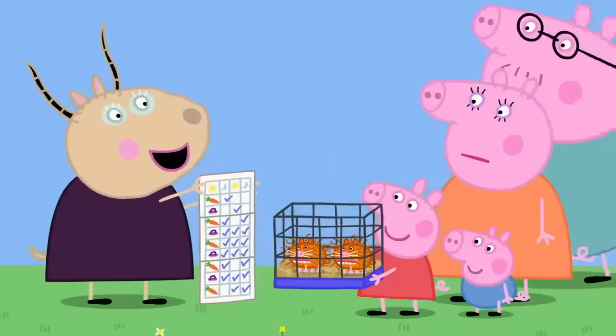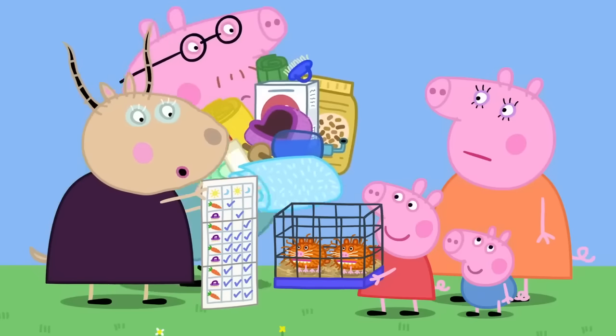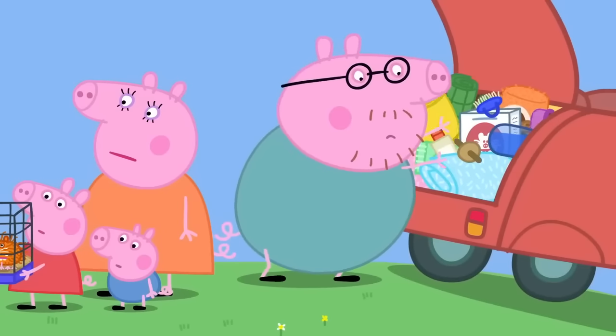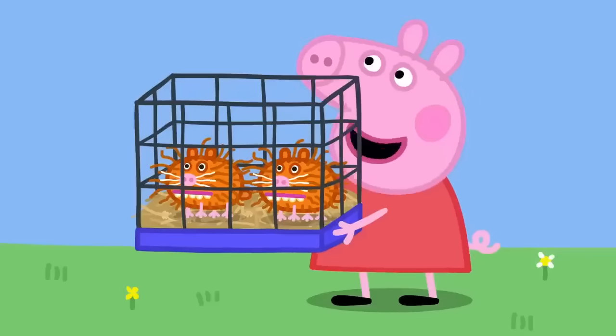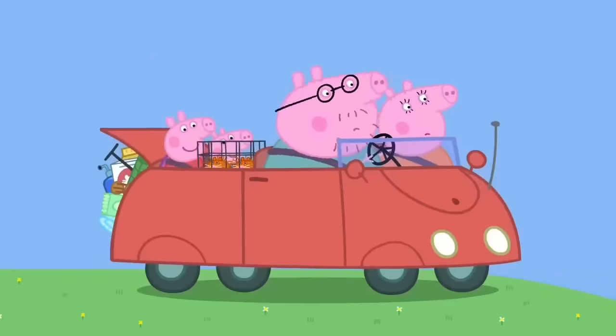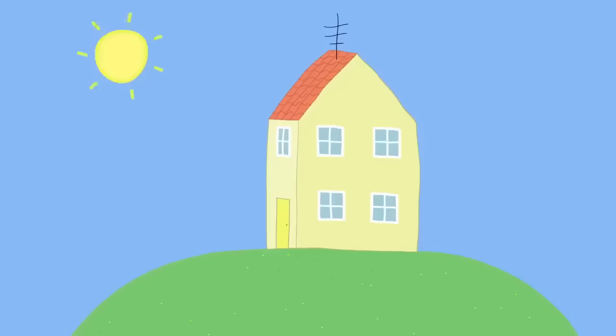I see. And one brush in the middle of the night. Anything else? They do get lonely, so you must sleep in the same room as them. Okay. Don't worry, Madam Gazelle. We will look after Ginger and Brian. Thank you, Peppa. Bye-bye. Bye.